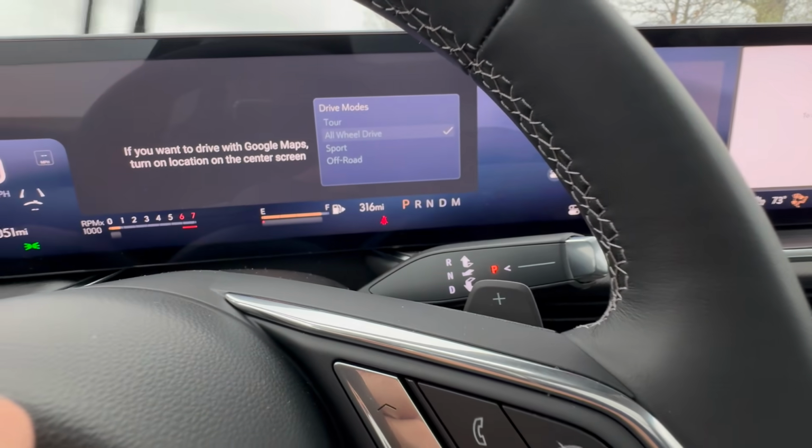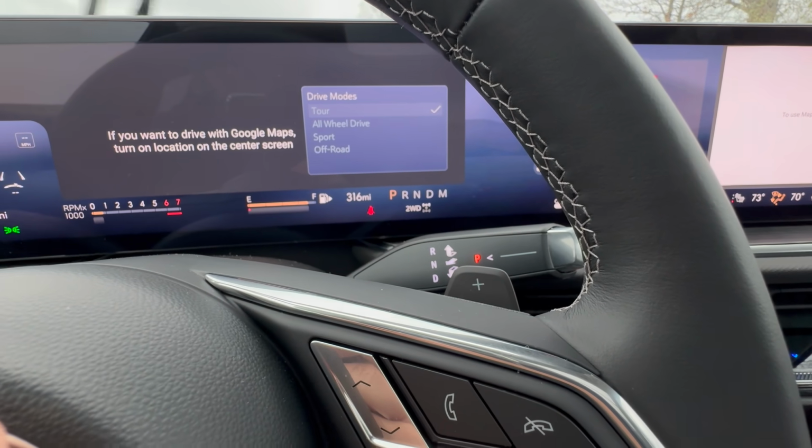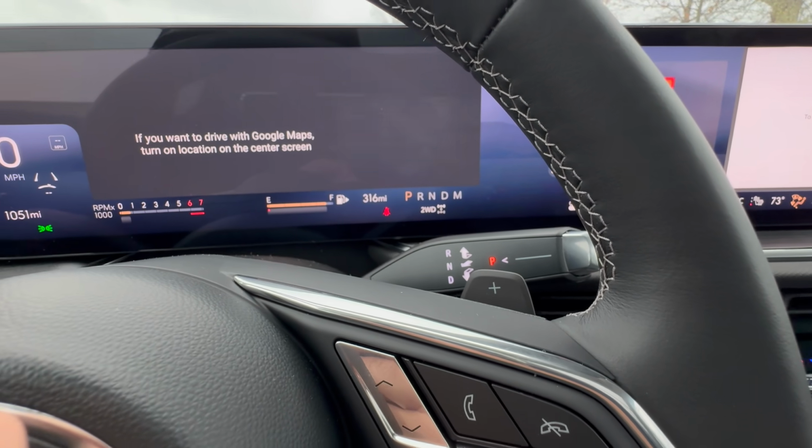Let's check out the different drive modes. I like this. So you've got Tour, all-wheel drive, Sport. We're going to keep it in Tour today. No reason to put it in all-wheel drive quite yet. We can mess around with that later.